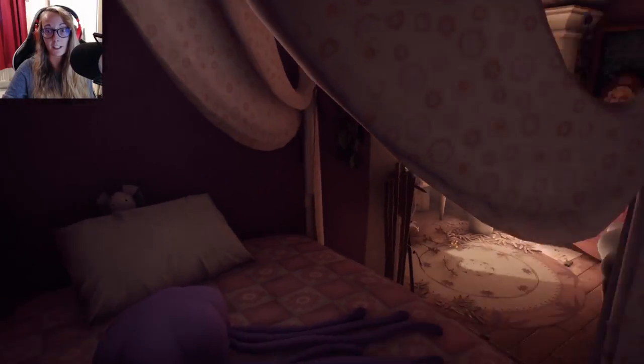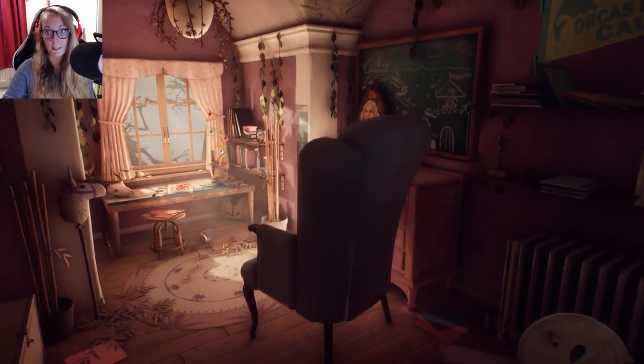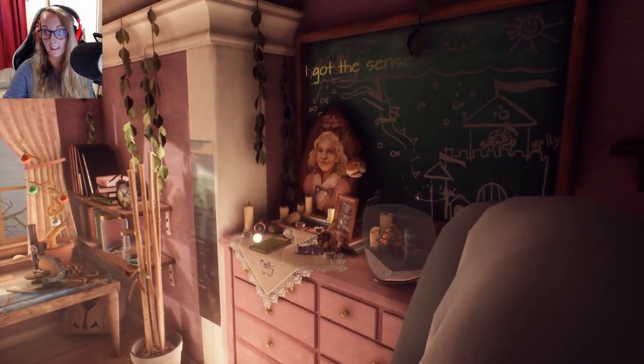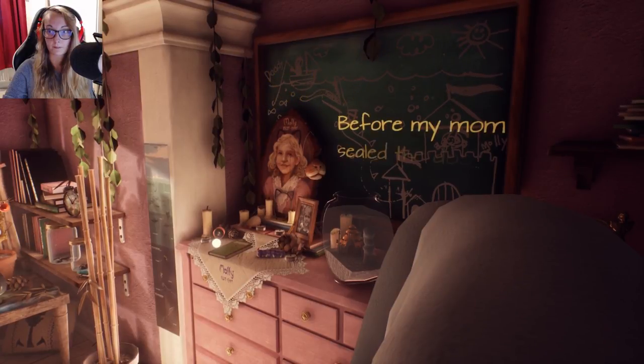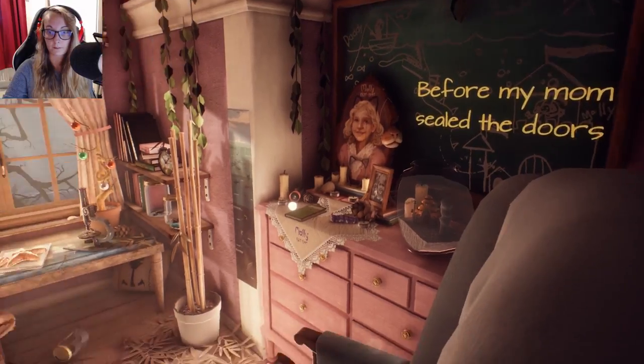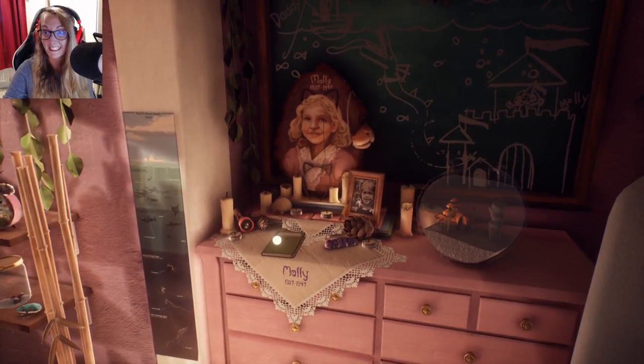She has her name written everywhere. I was not this possessive as a child. Is that Molly? I got the sense Edie had spent a lot of time here, before my mom sealed the doors. No. When did Molly die? 1947.